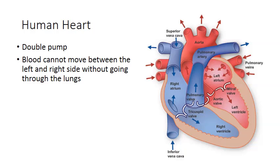So the human heart, as I said, it's a double pump, and there's this bridge, this muscle wall in between that stops the blood going between the left and the right side. You can see we're using that same colour coding system here for blue, where there's deoxygenated blood, and red, where there's oxygenated blood.